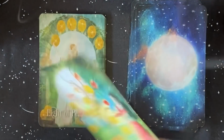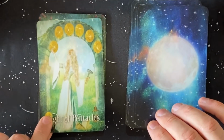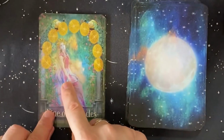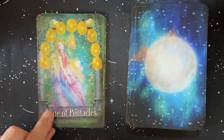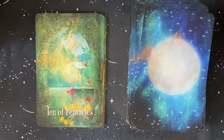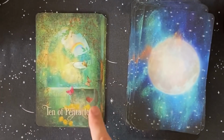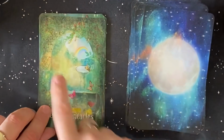Seven is beautiful. Eight, skill. And the Nine of Pentacles. There's no bird, but we've got this beautiful little harp. There's birds at the top though. And it's a beautiful card, stunning. And the Ten is gorgeous. Look at that rainbow in the distance. A little bird bath. A chest full of gold coins and pearls and jewels. Beautiful flowers.